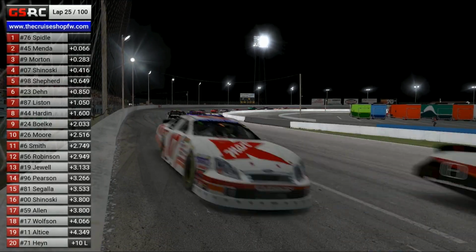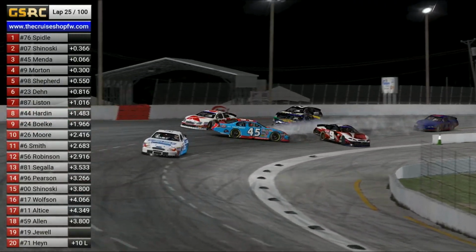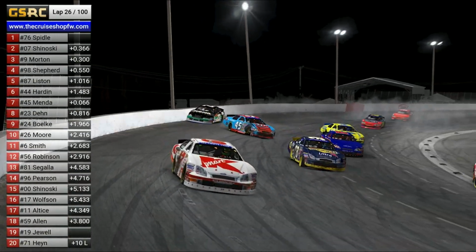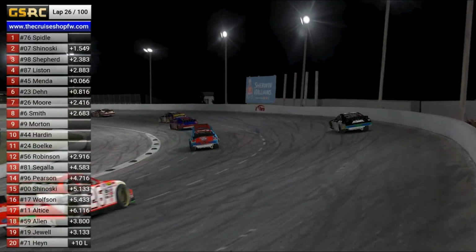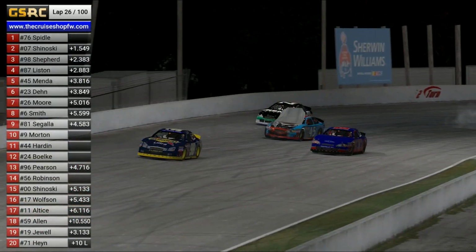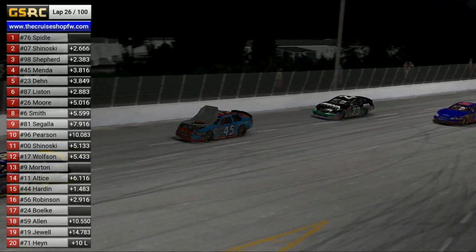Ooh, Menda actually touches the 76 of Speidel, and we have a caution on the track. No. Oh, as Morton gets into Menda, they both go around, and Brian Dean collected, as well as Jeffrey Harden and Austin Belke involved as well. And the hood has actually came up on the 45.